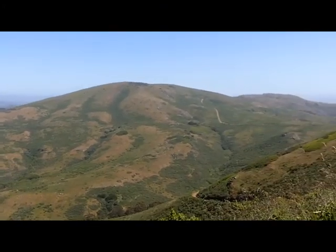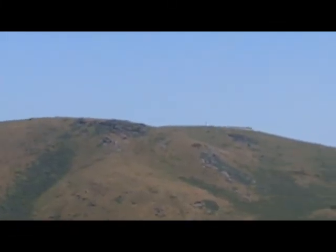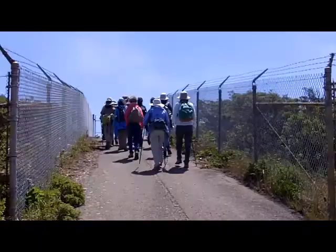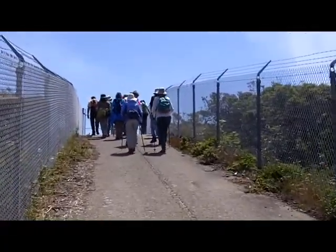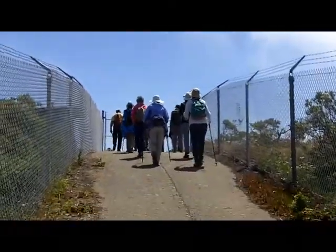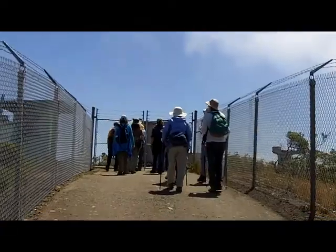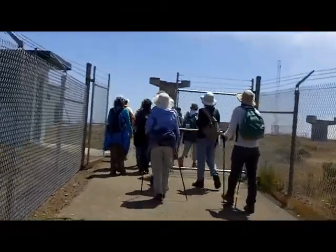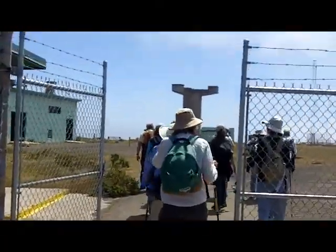We're looking over here, you can see there's a radio navigation beacon there for aircraft, and we're almost up to the top of it. And we have arrived.